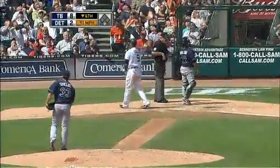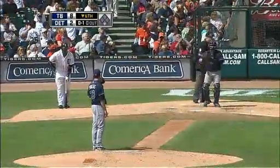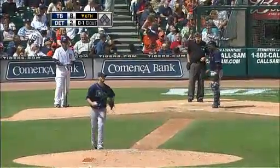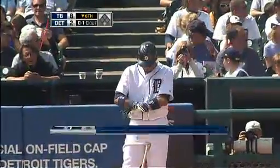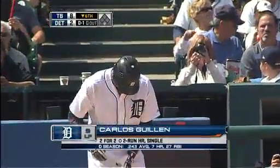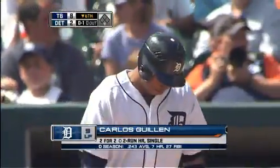Pops up the first pitch, going to head back to the seat. 0-1. Guillen, Cabrera, and Huff here in the 6th. Tigers have Cleveland coming to town tomorrow evening. 3-game series. Edwin Jackson, Carlos Carrasco against the Tribe.